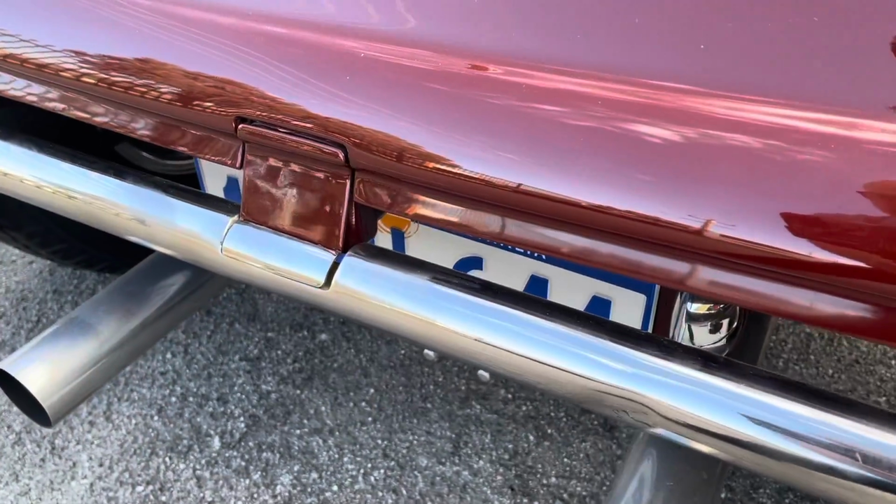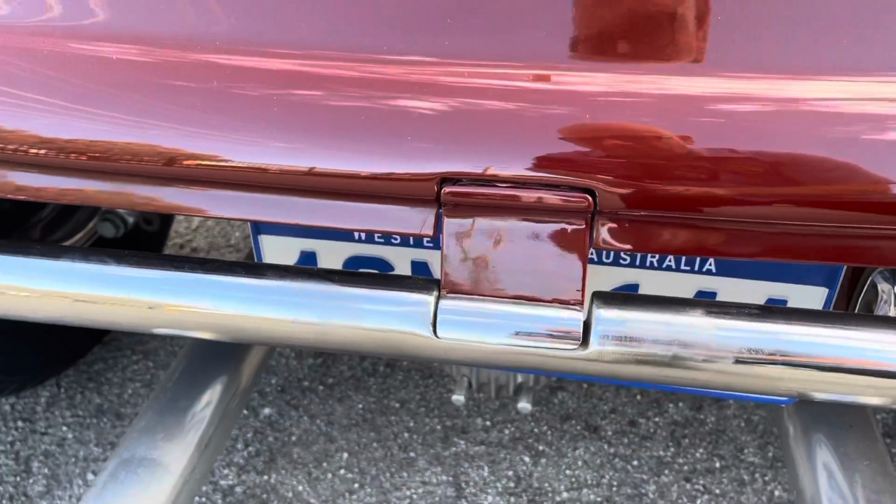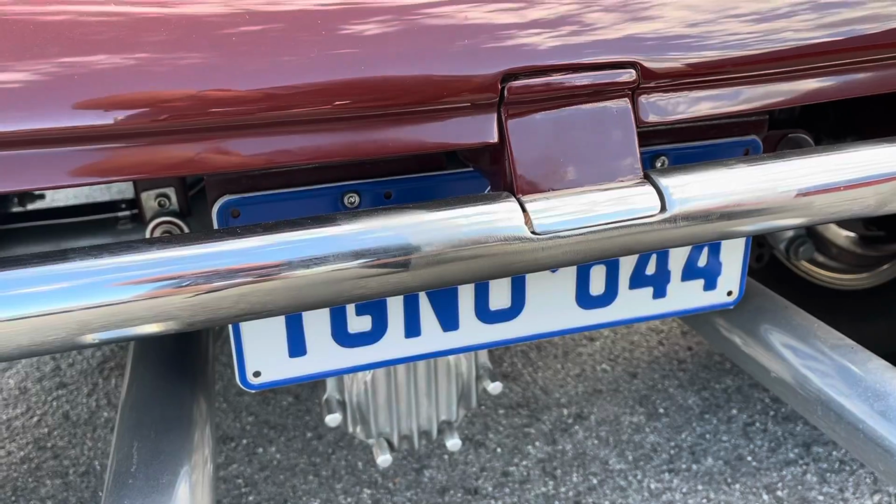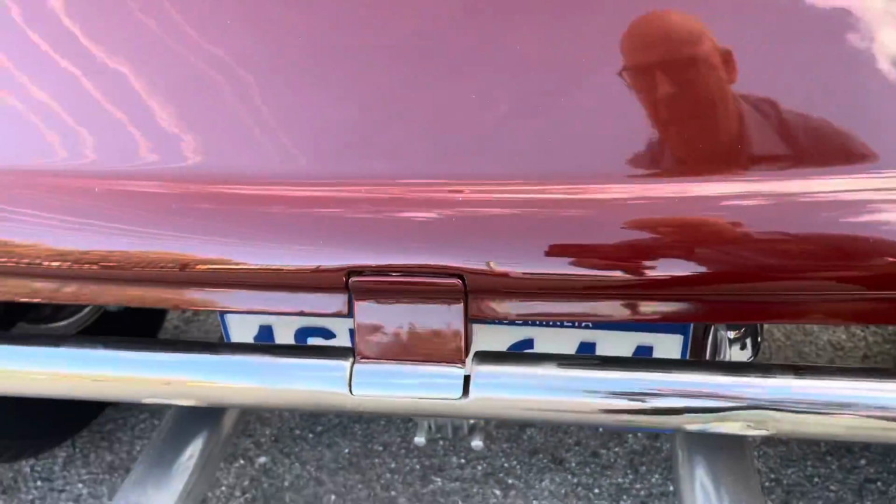And this thing here is actually a hidden hitch. So that little square part slides out, and then Gary can put a hitch in, and he's building a custom trailer to match the rest of the car.